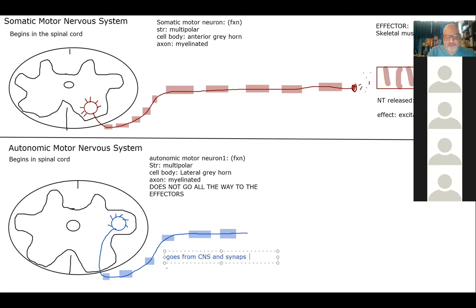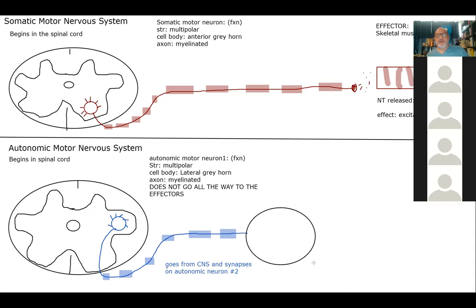And then it synapses on autonomic motor neuron number two. So somewhere out here in the body, there have to be a cluster of autonomic motor neuron number two cell bodies. And someone remind me again what we would call a cluster of cell bodies somewhere out in the nervous system? Exactly. What we have here is a structure that is an autonomic ganglion.